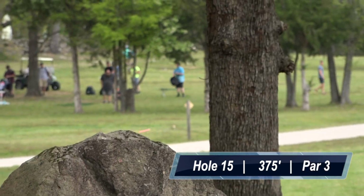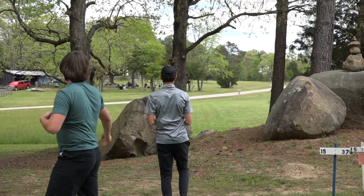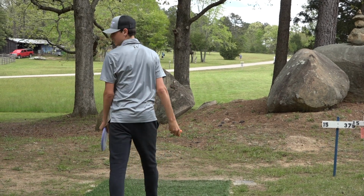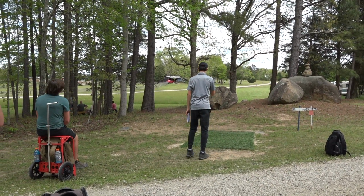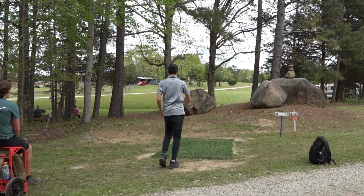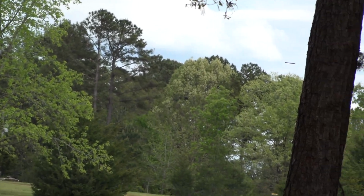And I decided to yank mine over. This hole, I've never really thrown it well. It's a downhill run up. The tee pad's a little downhill. It always gets in my head, and I just turned it over. Yeah, and that road long is OB. It's about 15 feet behind the basket. So I'm throwing a Buzz, just trying to not go long.